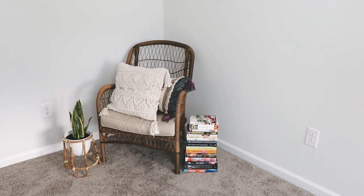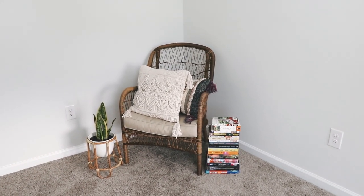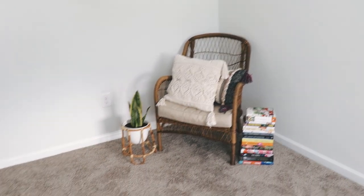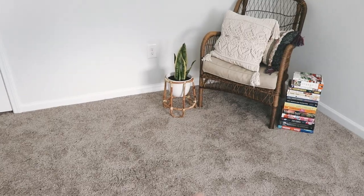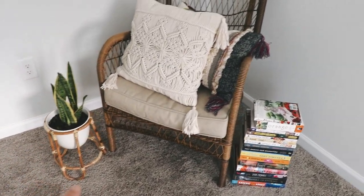I really don't know, but that's kind of the plan. And I love, like I said, blues and oranges together. So I would love to subtly incorporate those colors into the room, maybe get a giant area rug. But yeah, I have my chair here, brought my plants so I can water them and they don't die.